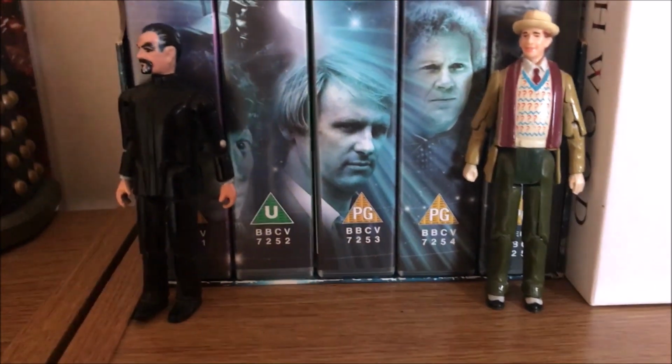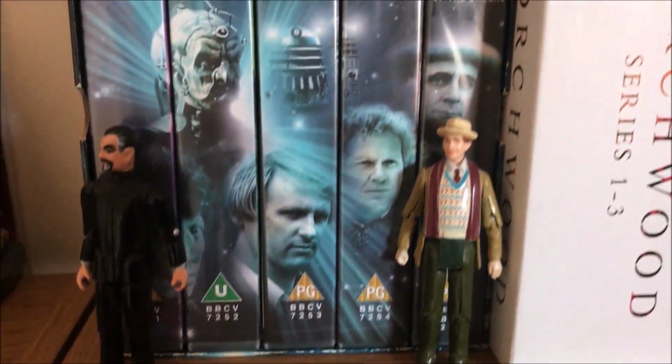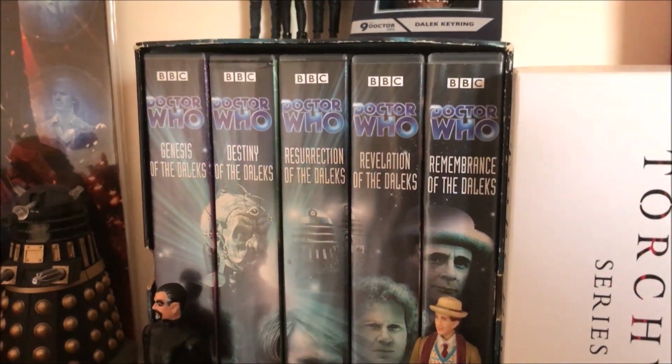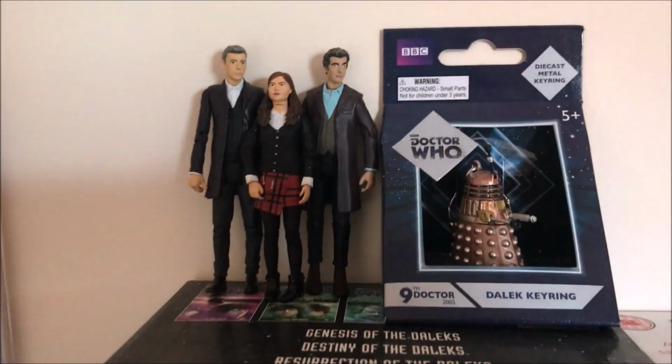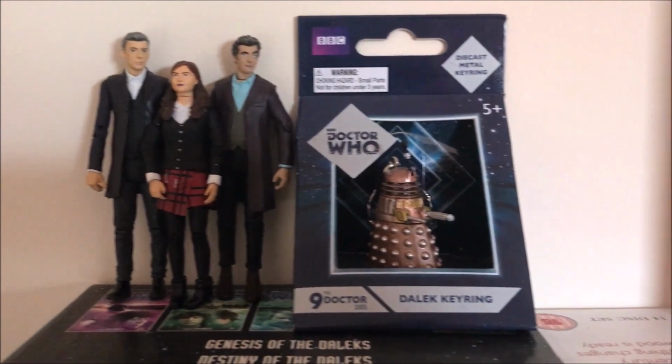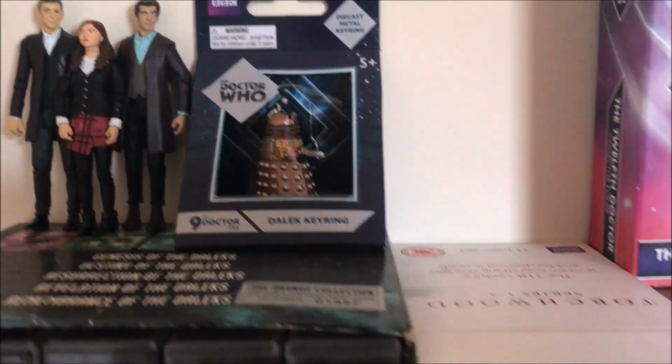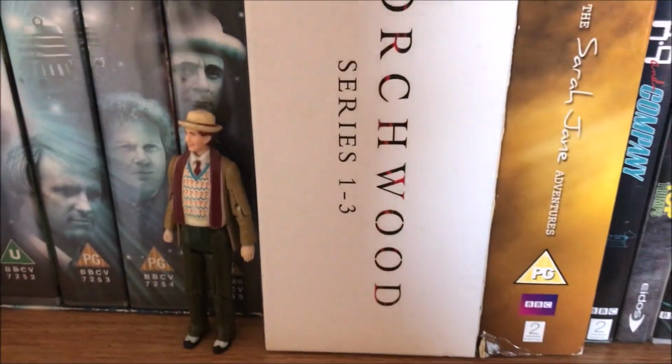So I have my only 2 J-pop figures just chilling in front of this gorgeous VHS set. This was way too nice to store away with the others, which I'll show you in a bit, so it's just here. And on top of that I have a couple of 3.75 inch Capaldis and a Clara, and next to them a little Dalek keyring.